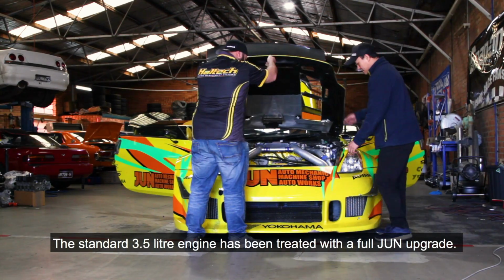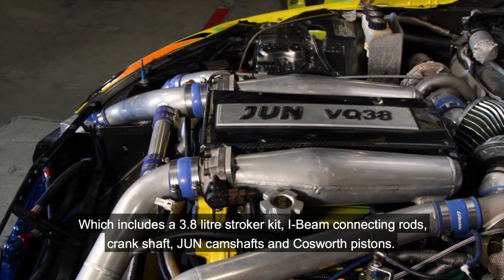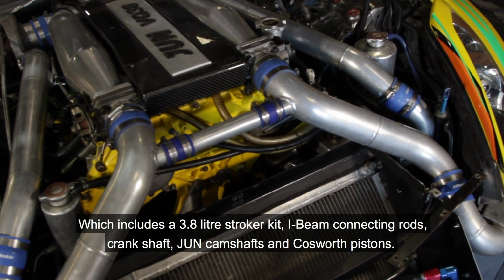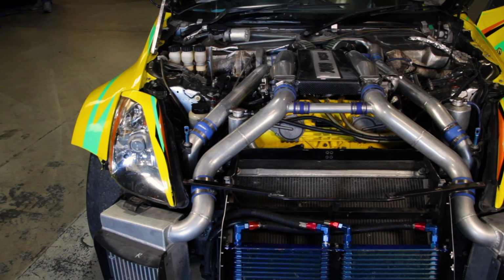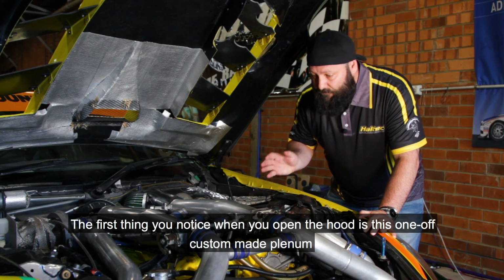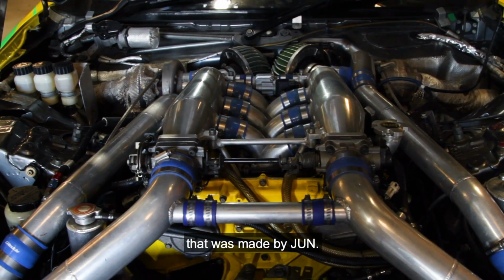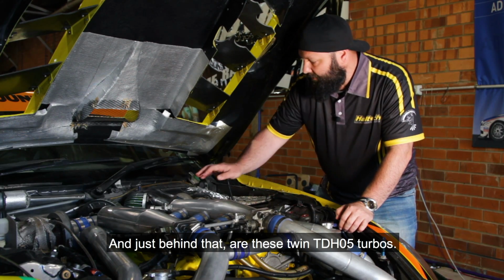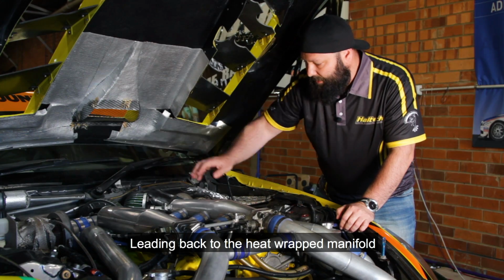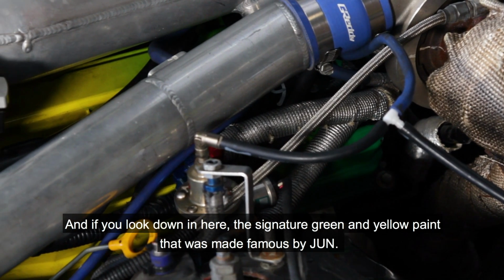The standard 3.5 litre engine has been treated with a full JUN upgrade, which includes a 3.8 litre stroker kit, I-beam connecting rods, crankshaft, JUN camshafts and Cosworth pistons. This is a serious bit of gear. The first thing you notice when you open the hood is this one-off custom-made plenum that was made by JUN. And just behind that are these twin TDH-05 turbos, leading back to the heat wrap manifold, and if you look down in here, the signature green and yellow paint that was made famous by JUN.